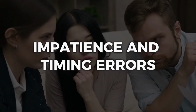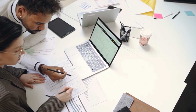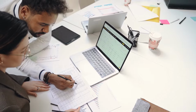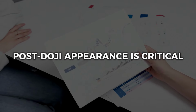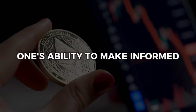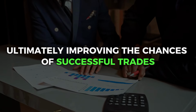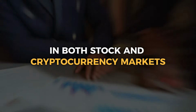Impatience and timing errors. Due to their nature, doji patterns often require patience. Acting too hastily after spotting a doji can lead to premature and often unprofitable trading decisions. Timing trades for the confirmation phase post-doji appearance is critical. These patterns, when understood and applied correctly, can significantly enhance one's ability to make informed trading decisions, ultimately improving the chances of successful trades in both stock and cryptocurrency markets.